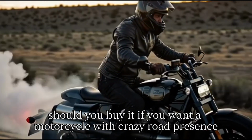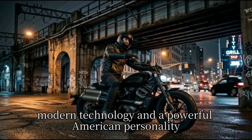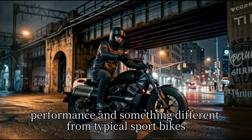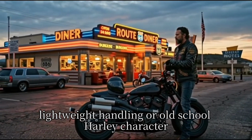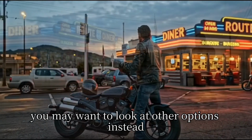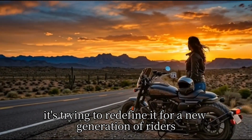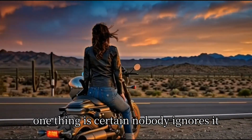If you want a motorcycle with crazy road presence, strong acceleration, modern technology, and a powerful American personality, then yes, the Sportster S is an amazing choice. It's perfect for riders who want attention, performance, and something different from typical sport bikes. But if your priority is maximum touring comfort, lightweight handling, or old-school Harley character, you may want to look at other options instead. At the end of the day, the Harley-Davidson Sportster S is not just trying to continue the Harley legacy. It's trying to redefine it for a new generation of riders. And honestly, whether people love it or hate it, one thing is certain: nobody ignores it.